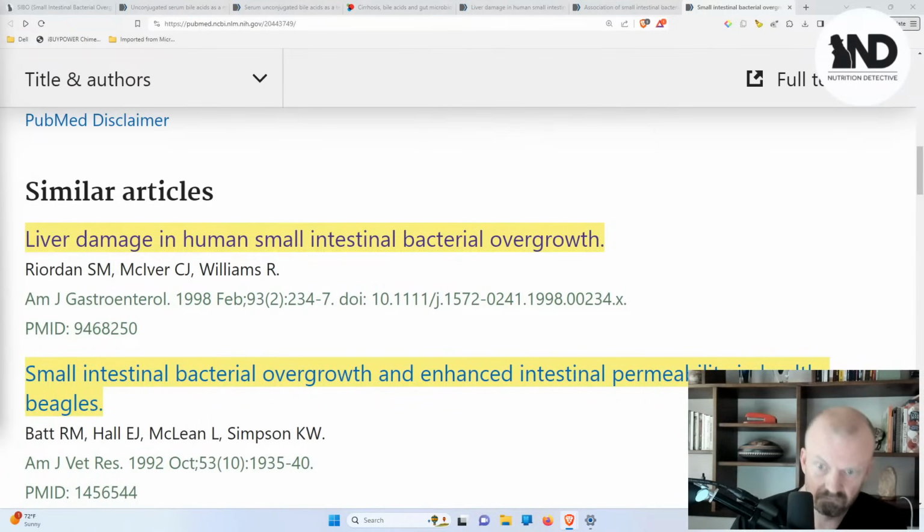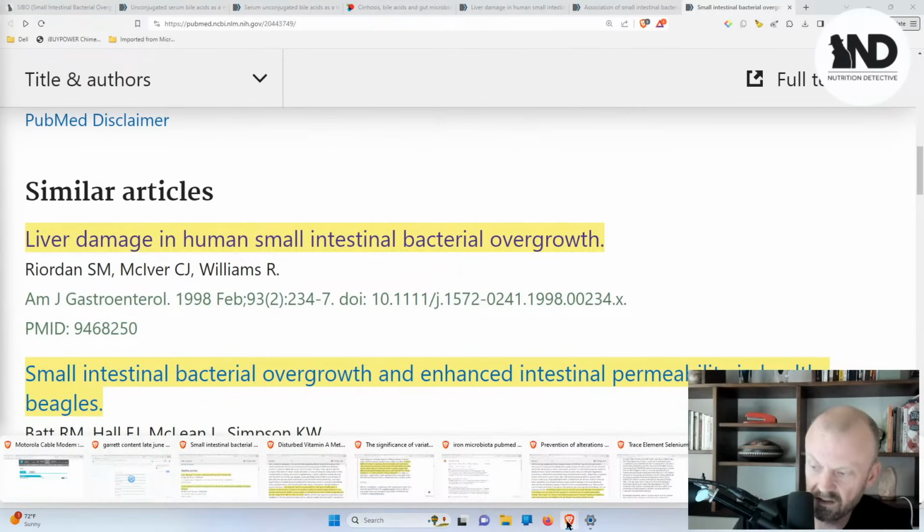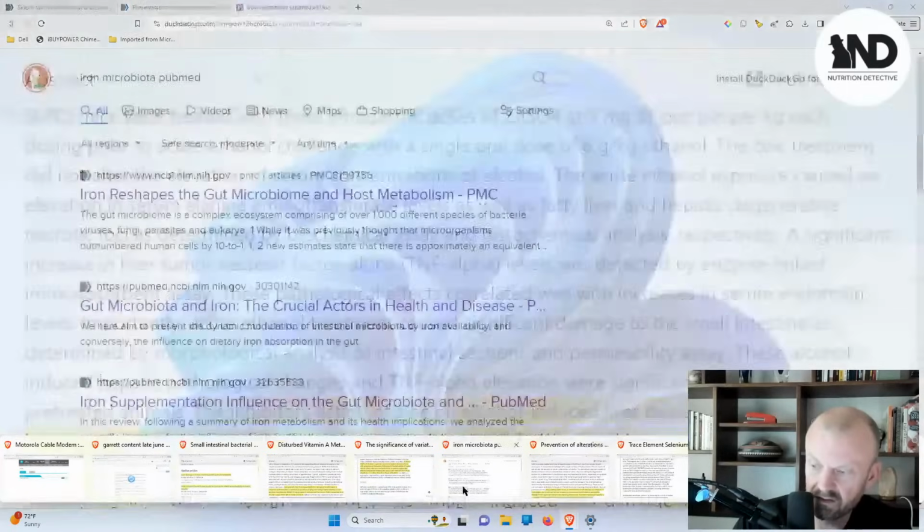There's that paper. Already put it there. Okay, so that's the vitamin A connection. I'm sorry, that's the bile connection. That's the bile connection. Now we're getting into the vitamin A connection. So what if we could show vitamin A connected to nearly all of these things?